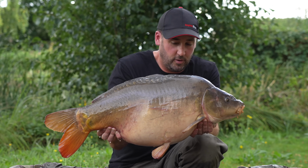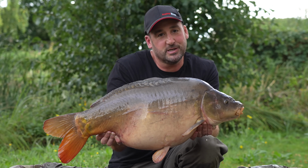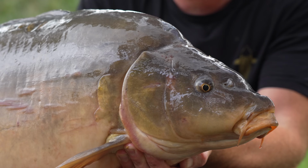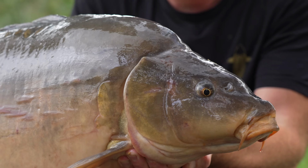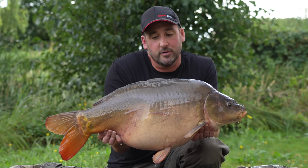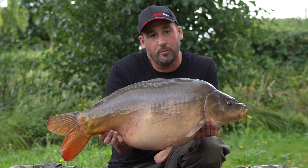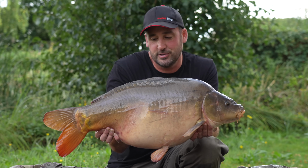And we have this fella on the right hand rod for the little poke hole just to the right of the swim. Dynamite spot, like Dean mentioned, it is a really, really good spot, and you can't go against any bailiff's advice, can you, on these lakes? They're here all the time. They know where fish get caught, they know where the bait goes, and that goes to prove. So cool fish, cool start. Let's get the rod back in position, and hopefully we can have another fish very soon.